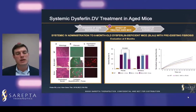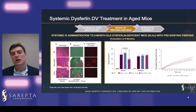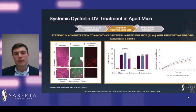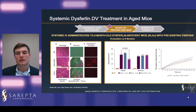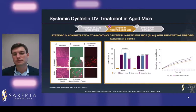And taking it one step further, using a laser-based membrane wounding assay, we can see, due to the nature of dysferlin being involved in membrane repair, a functional benefit with improved repair capacity in treated mice, even when delivered to more severely affected muscle.